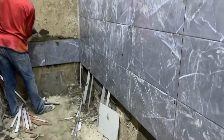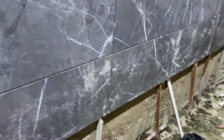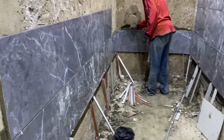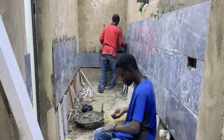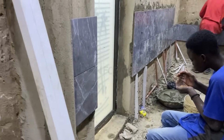The tiler I'm working with is the best tiler in Ghana, believe it or not. Most of the big projects you see in Ghana here are done by him. I cannot mention. If anyone here is disappointed with his work after I gave you his contact, kindly write in the comment section and let me know. There hasn't been anyone working my place and never liked his work, so I know what I'm talking about.